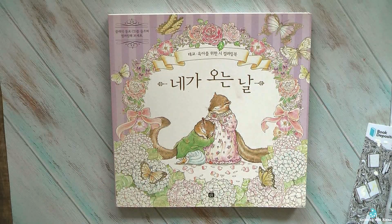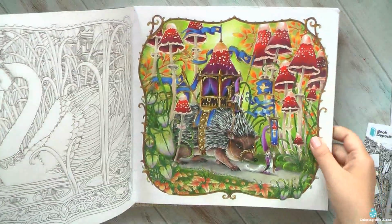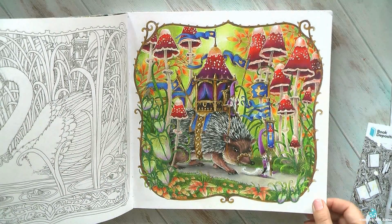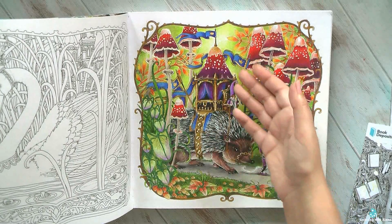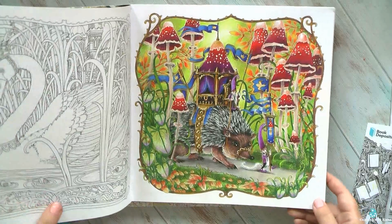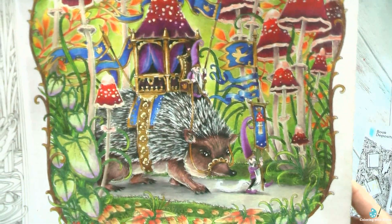Another picture which I am very happy with. Let me get it. It's from Villain's Son. Usually I struggle a lot with the designs by Tomislav Tomic, but this time it was very easy coloring. And this hedgehog and all the mushrooms. I still tried to use some fall colors, that's why I used yellow and orange on the leaves and warm yellow greens on the background. So it was easy, it was nice, and I enjoyed each and every moment of it. I hope that my small cute gnomes aren't lost in the very detailed background. I hope that you can see them.